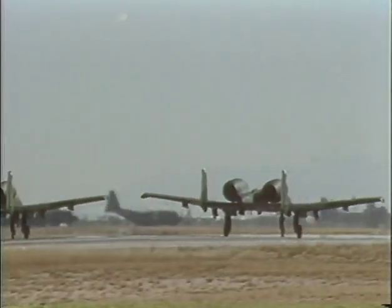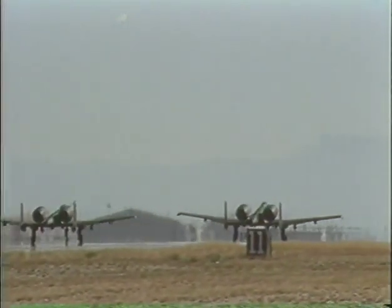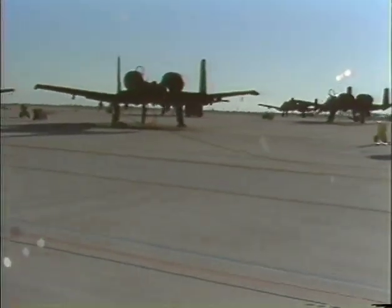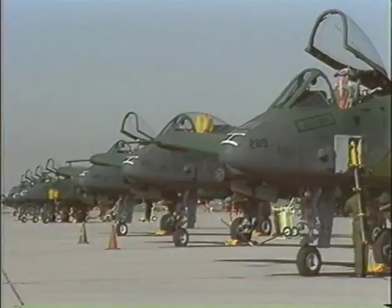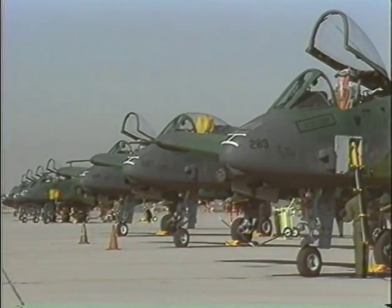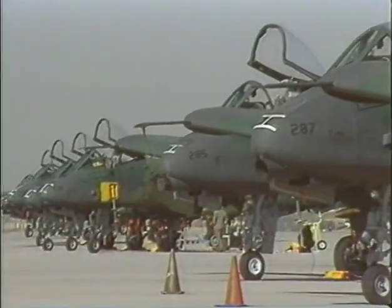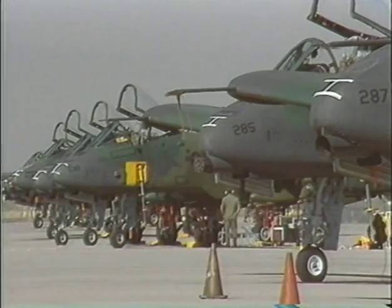This is Davis-Monthan Air Force Base, an airfield steeped in the history of aviation. First dedicated in 1927 by Charles Lindbergh, the first military pilot to land here was Jimmy Doolittle. And today, the tradition continues. This is the center of the known world when it comes to A-10s. And to learn to fly it effectively, you start right here.